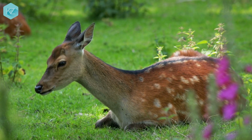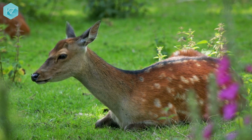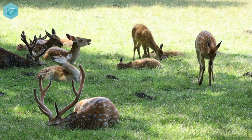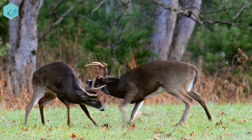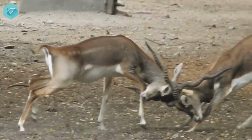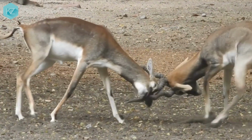When they're not busy searching for food, deer spend a significant portion of their time resting and grooming. They carefully maintain their coats, removing parasites and keeping themselves clean. Male deer, known as bucks, use their antlers to compete with other males to show dominance. They engage in fierce battles, locking antlers and pushing against each other with incredible strength.